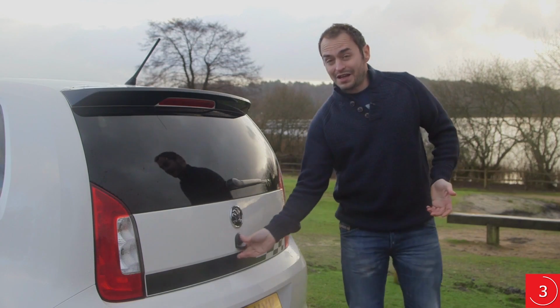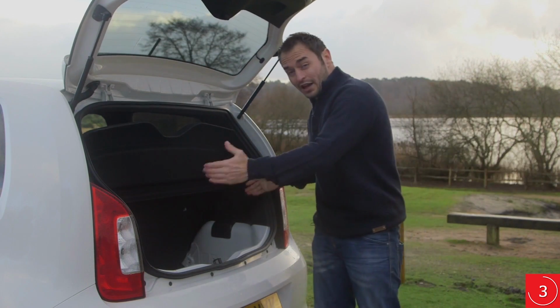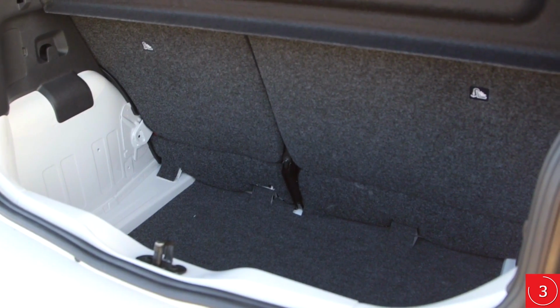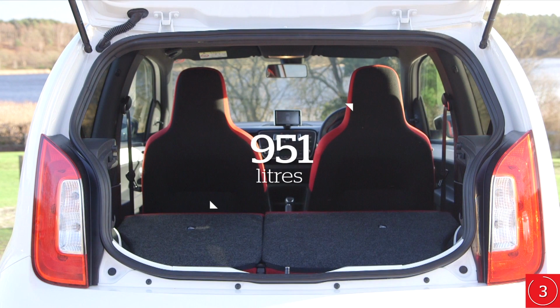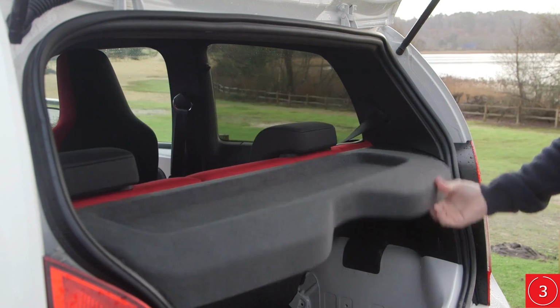The Citigo's boot is generous for its class with no wheel arch intrusion. It's actually a good shape. A variable height boot floor is an option on all models too. The rear seat backs lie at a slight angle when dropped, but it's not enough to cause any real headaches. But the parcel shelf isn't attached to the tailgate, so it has to be raised and lowered manually.